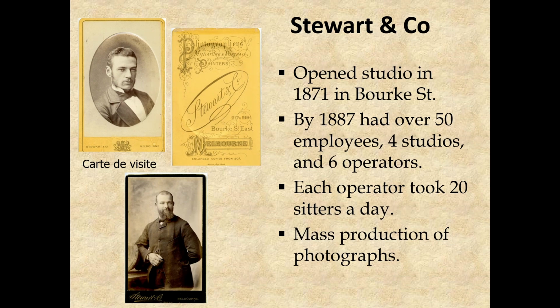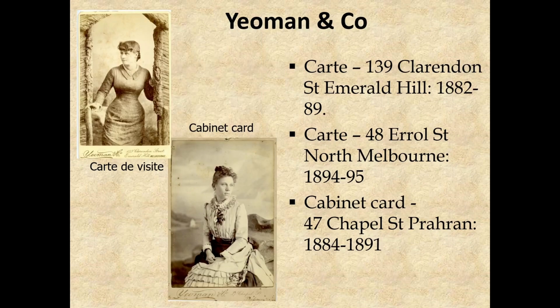So actually, Tom Roberts, the famous artist, worked as an operator at Stewart's. He started off working as a photographer at Stewart & Co. in Melbourne. He worked there for quite a time, and then it was part-time work when he needed to supplement his art income. So it's interesting to see where even an artist might have started off working in these places.